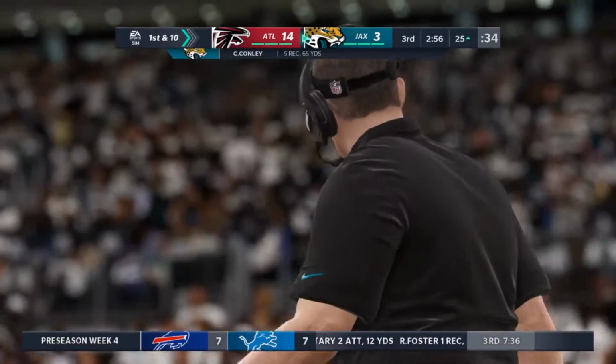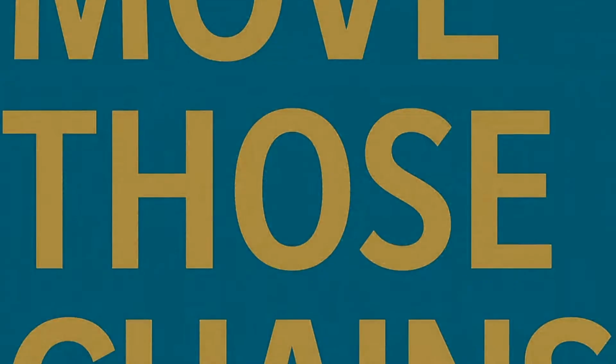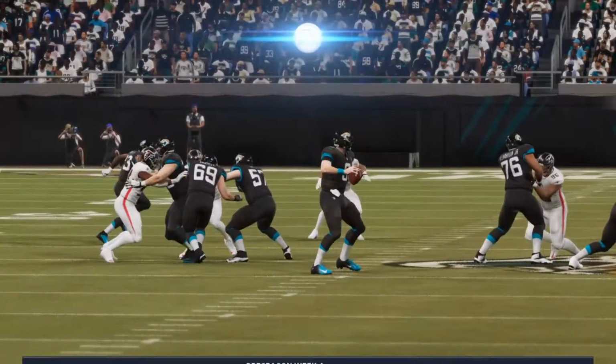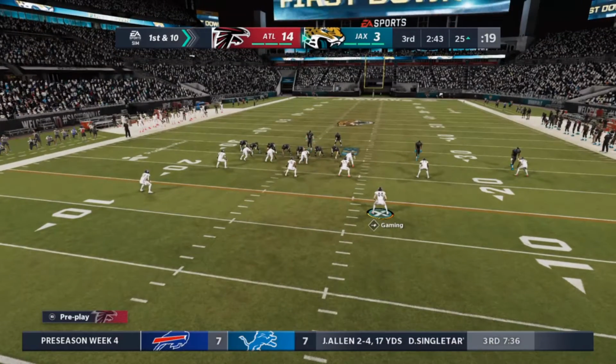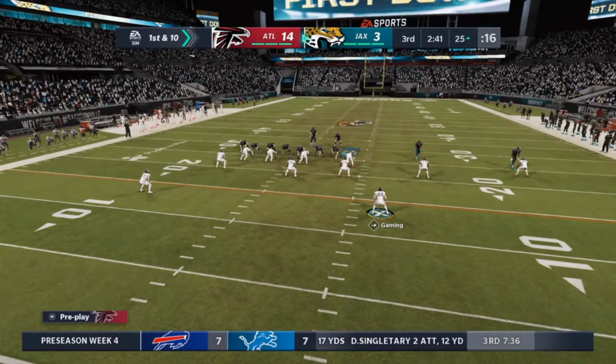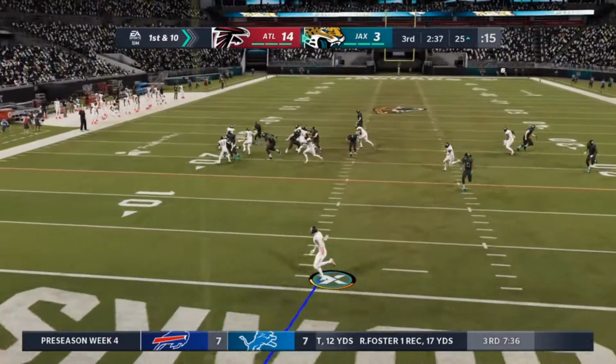10 at the 25. I don't know what they talked about at halftime. Whatever it was, it worked. They look like a different team here in the 3rd quarter. Yeah, I doubt that there are very many trash cans that got kicked over, that type of speech. I think what they did was they analyzed what worked in the first half, what didn't, and figured out a better game plan. They'll run on 1st down.